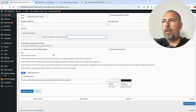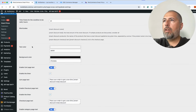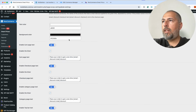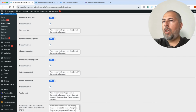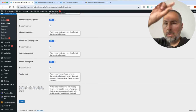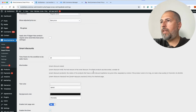For the other pages, we have options on the settings page, right here. On the cart page, you can enable the message with this text, and again, the shortcodes that you can use. And again, you can edit the color. On the checkout page, on the category page, and the top bar, the one that I showed you on top of every page, again with this text. So it's very easy to configure everything.